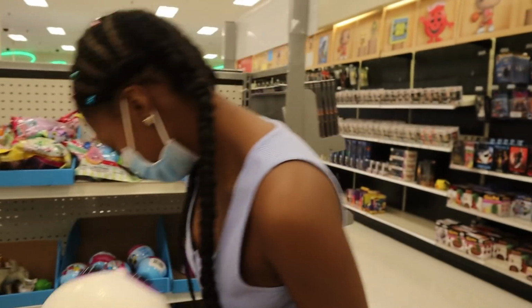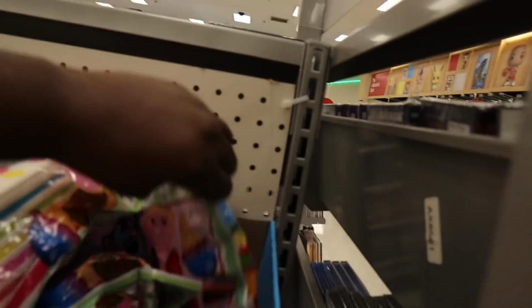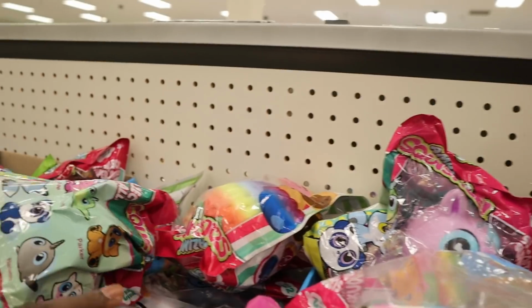Okay, I'm gonna have to get these. I think I'm gonna get both of these, yeah. And I couldn't find any of my colors here. I'm the one that found this bash over here. Does this pass as pink? Mm, purple. Take that back.